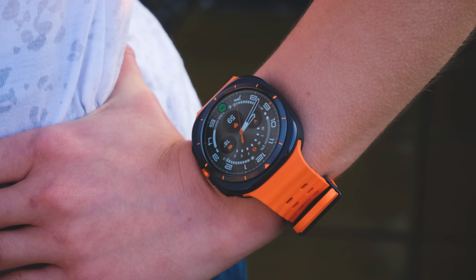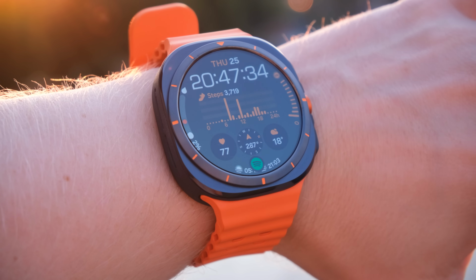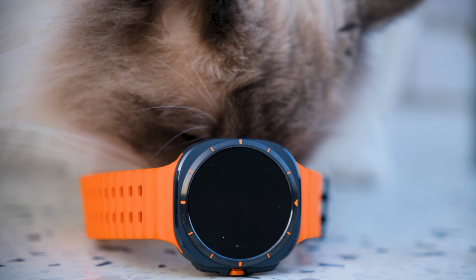But there's a few things that the Galaxy Watch Ultra has over things like Garmin that I think makes it a worthwhile choice and definitely worth considering over something like a Garmin. Now, battery aside, let's talk durability. How has the Galaxy Watch Ultra held up over the long term?